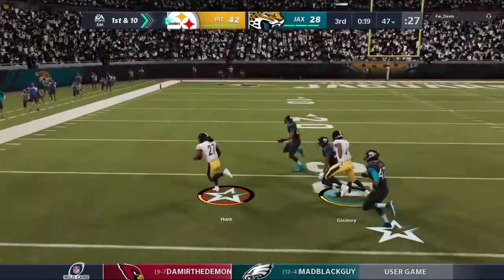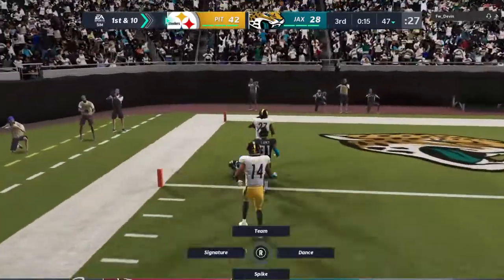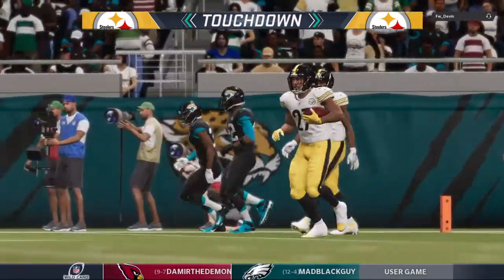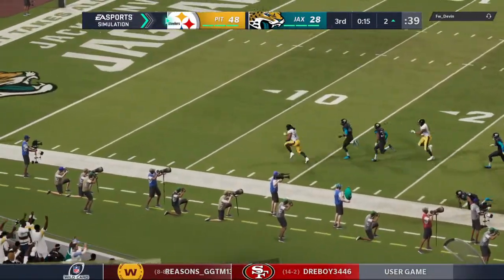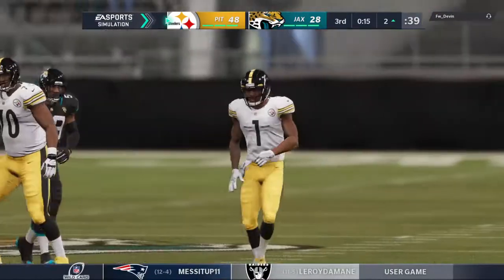And some room to roam now. And he's free going down the left side. It's a foot race. And into the end zone. Touchdown, Pittsburgh. Kareem Hunt. 53 yards. And the Steelers, they broaden their lead.